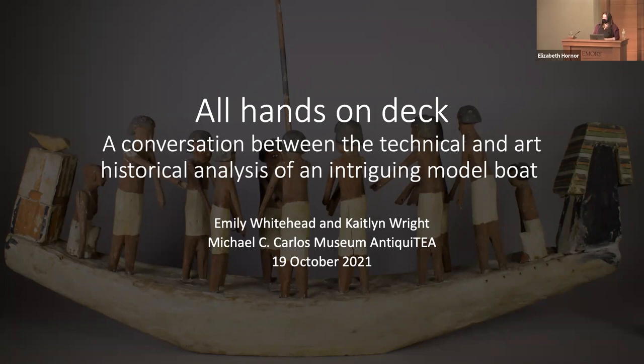I'm going to start us off by introducing you all to this fascinating boat, its context in antiquity, and the sort of questions that it raised. We'll then be going back and forth, roughly chronologically, through the technical analyses, what they answered, and how they worked in conjunction with other forms of research to inform both the treatment and the future display of the boat.